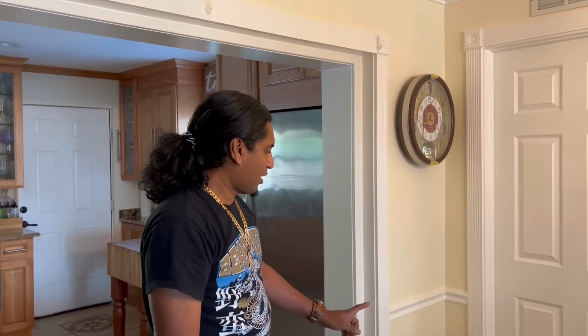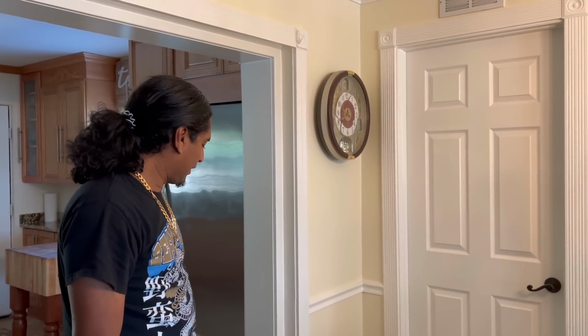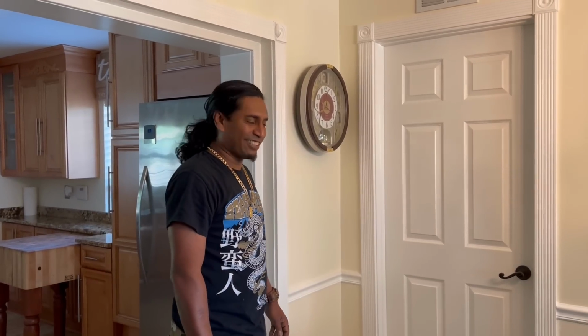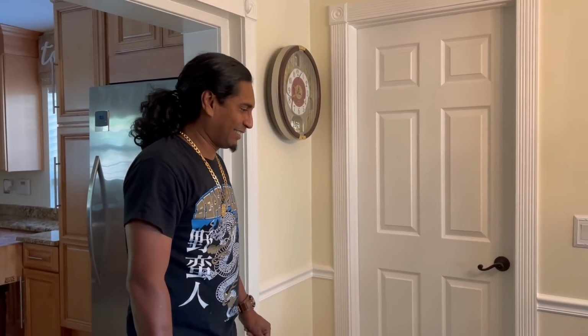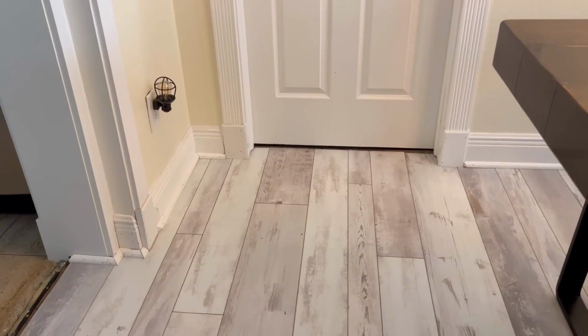Hi. Hey. I'm putting on my, they call it quarter round. Then I gotta caulk it and then paint it and the floor is good. So how you think it looks? It looks beautiful. Really, really nice.